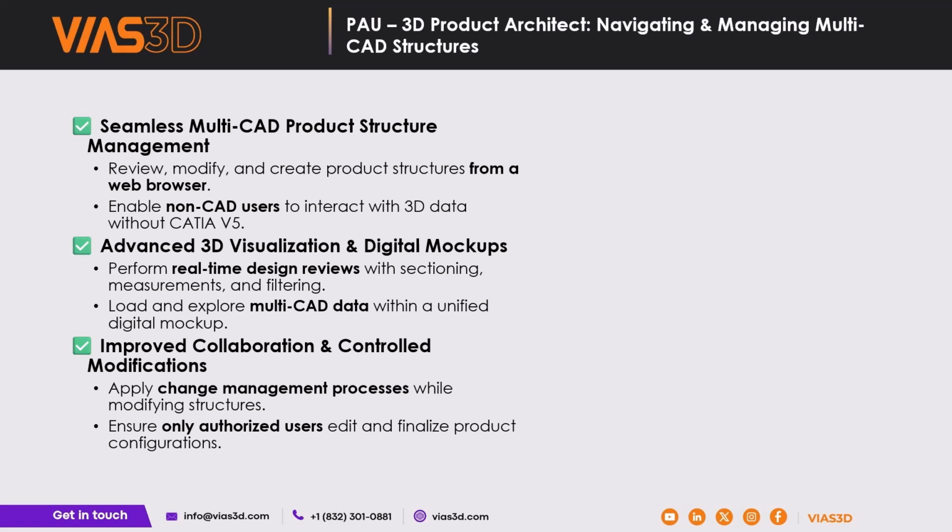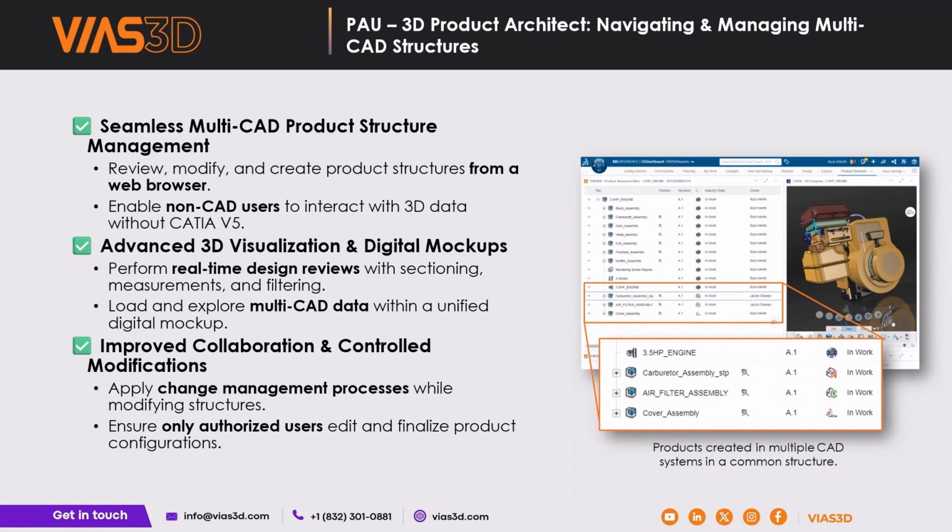Again, we can explore and modify multi-CAD product structures all within a web browser-based environment. We can even see here on our tree, within this one assembly that we're looking at, a 3D Experience part, a Siemens NX part, a Creo part, and then a CATIA V5 part. All of the components from even these disassociated CAD systems are able to coexist here in this product structure. With this data, we can create digital mock-ups and design reviews, again, without the need for CAD software.